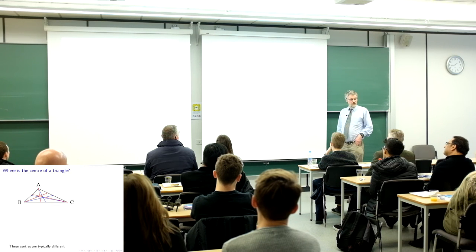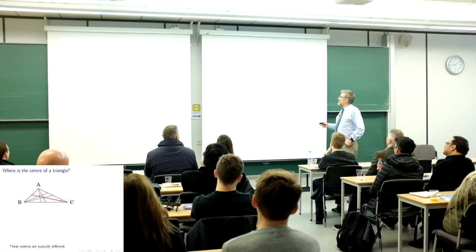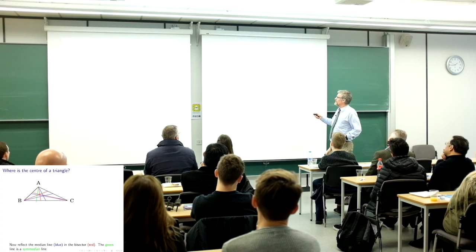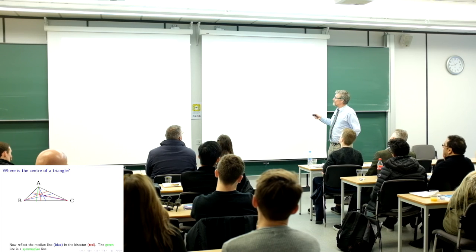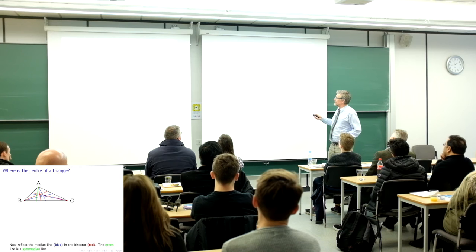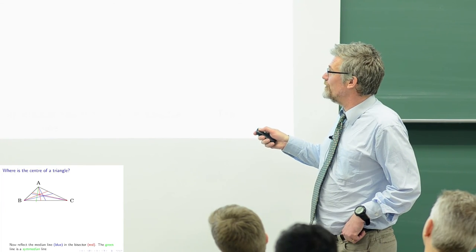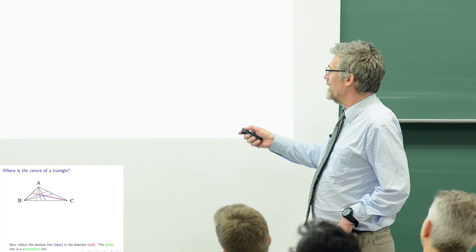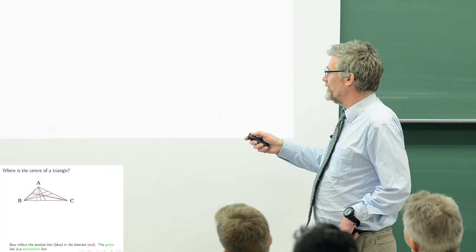Now I'm going to construct another one. Let's take this line, which is the bisector, and this one, which is the median, dividing in two. And then I'm going to reflect the blue line in the red line to get the green line. So I'm going to measure that angle and measure off the other side, right? That line is called the symmedian line.